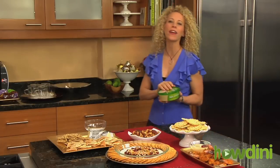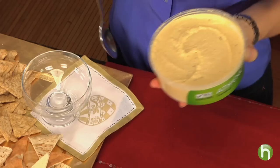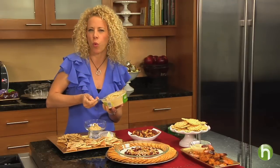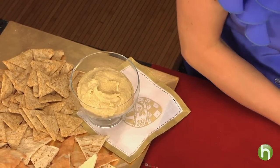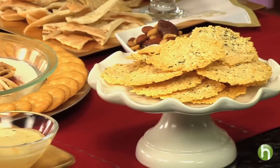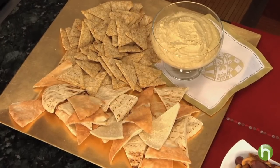Add one more great flavor to your last minute cocktail party with some creamy hummus. Now, I always have hummus on hand. It's wonderful to serve with some warm pita bread, or you could even serve it with these beautiful thin triangular Triscuits. Now, for a small-ish cocktail party, 3 or 4 choices of appetizers are usually enough. And you want to figure about 12 pieces per person.